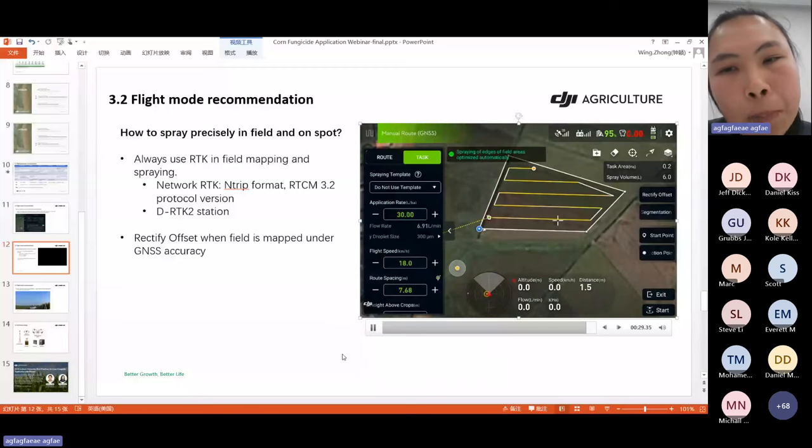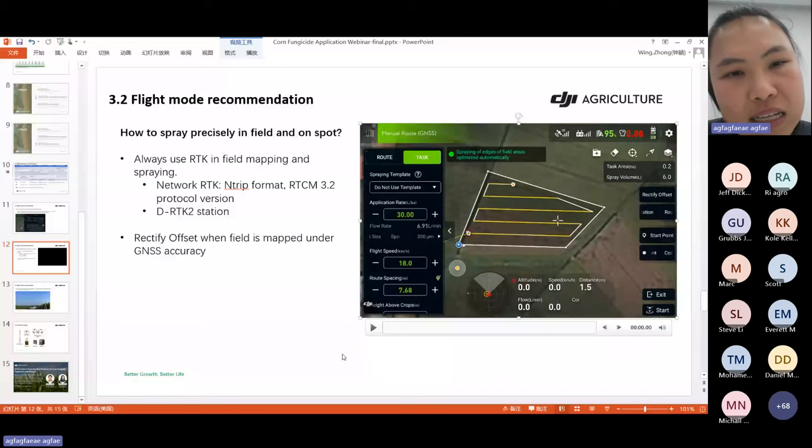For network RTK, as long as your network RTK service is in NTRIP format and RTCM 3.2 protocol version, it is supported by the drone. What that means is you can use some government services and also commercial services. For example, in North America, the Department of Transportation provides the network RTK service in this format to the public. So you could leverage those resources, or if you have a subscription to some commercial RTK services, you could use those as well. Another option, if you don't have good network in the field, which is quite common, you could also use the D-RTK 2 station to achieve RTK level accuracy.